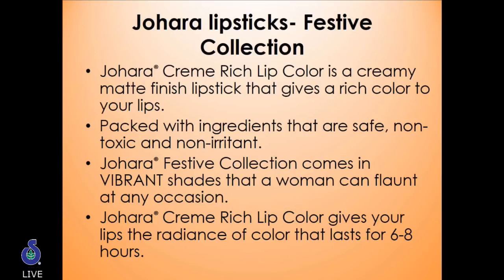Packed with ingredients that are safe, non-toxic and non-irritant. The Johara Festive Collection comes in vibrant shades that a woman can flaunt at any occasion. So we have taken care that the Festive Collection shades are vibrant, so that a woman can flaunt this at any occasion, like a festival, a marriage, a party, or even office wear. So the colors are very vibrant and very lovely and lively.